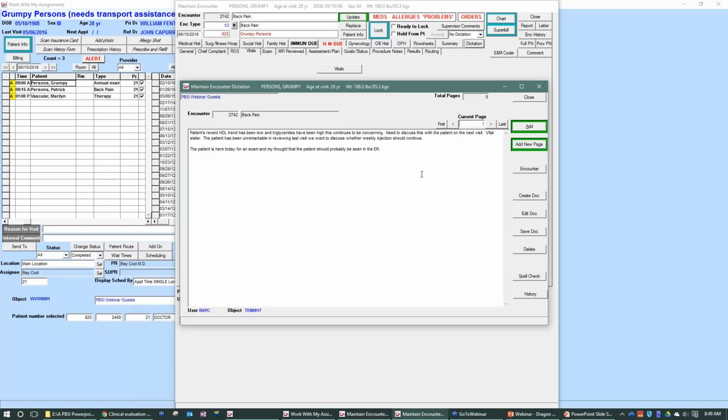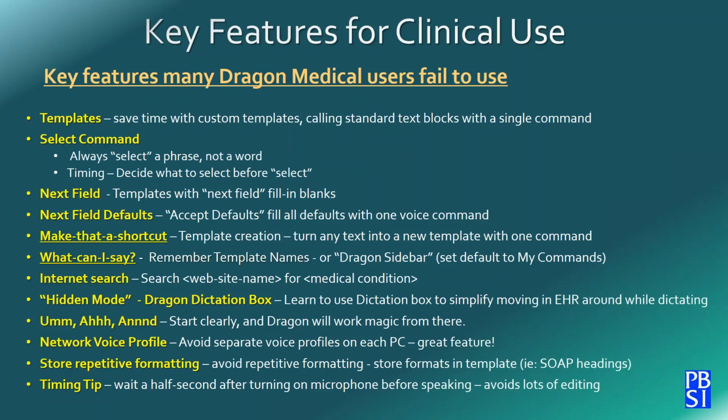So very important feature. Okay, I'm going to move on and talk about a couple of things now that are really key. One, network voice profile. And the network voice profile is something that is a really important feature.